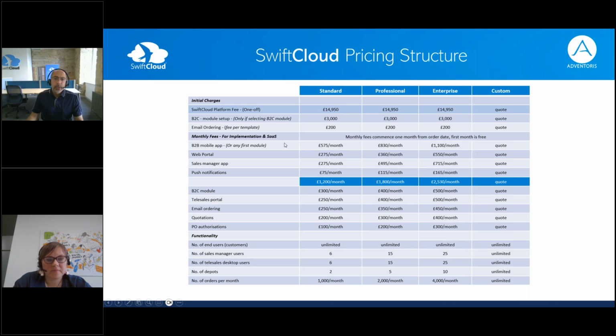The first module charge, whichever it is, which is typically the app for our customers, is £575 per month. Additionally, if you wanted the desktop web portal version of SwiftCloud, that's only an additional £275 per month. If you have salespeople out and about on the road, that's only £275 a month. And push notifications, those banner messages for your customers, is £75 a month. It's typically one or more of the first 4 modules that most people take.